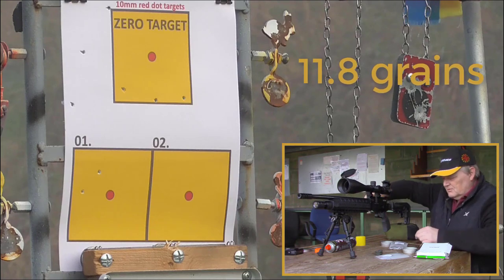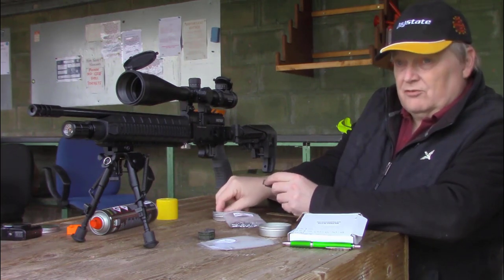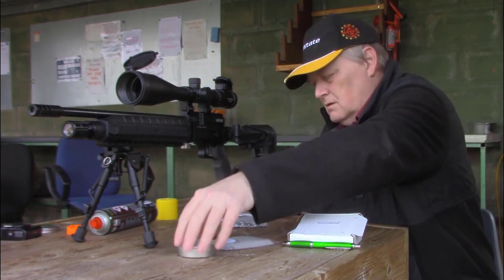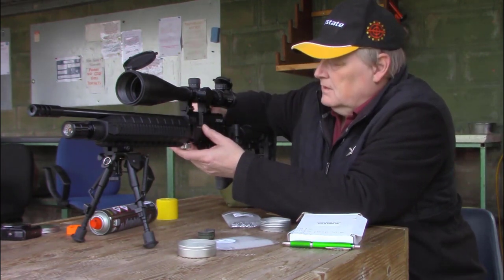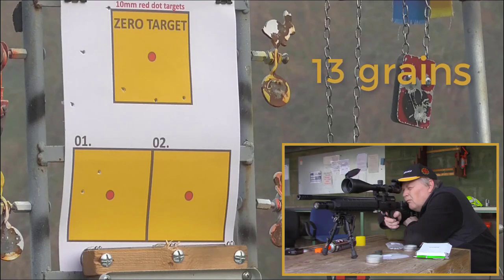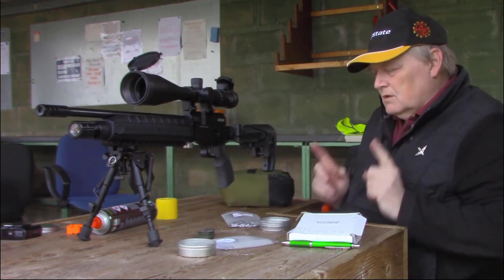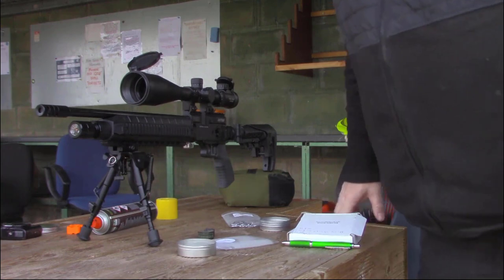So, based on that, I might have another. I've got a few more options that I can try, but the 11.8 seem a bit loose in the barrel. So I'll go with 13 grain. Target number 2. Obviously these are heavier. I didn't see the point of impact there. I'll stick a new target up for the 13 grain. I'll get a better perspective then.